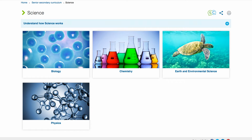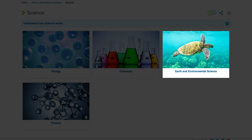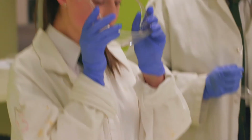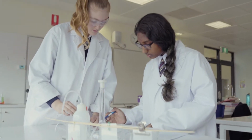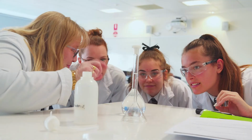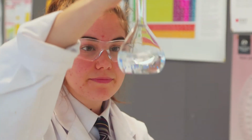Science. The 4 subjects in this learning area represent the scientific disciplines of biology, chemistry, earth and environmental science, and physics. All 4 science subjects build on students' understanding of key concepts in the foundation to year 10 curriculum: science inquiry skills, science as a human endeavour, and science understanding. The science understanding content in each of the science subjects is complementary.